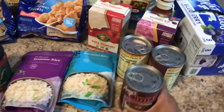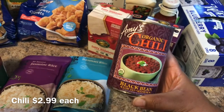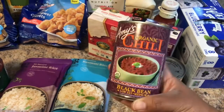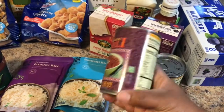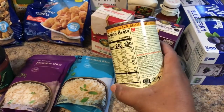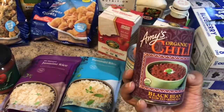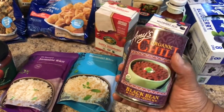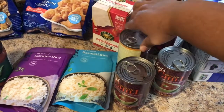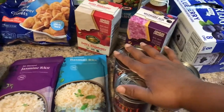I wanted some more of the Amy's organic chili. They didn't have the one that I always get, but I saw this one, the black bean low-fat medium chili. So I'm going to try it. I have never tried this one before. I'm super excited because I do love black beans and it really looks good in the picture and I love the chili. So I did pick up three cans of those to have on hand. That was a great buy.